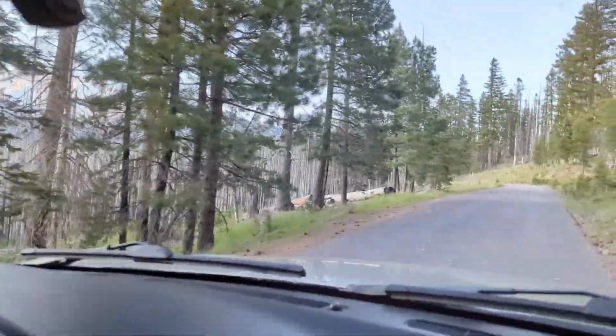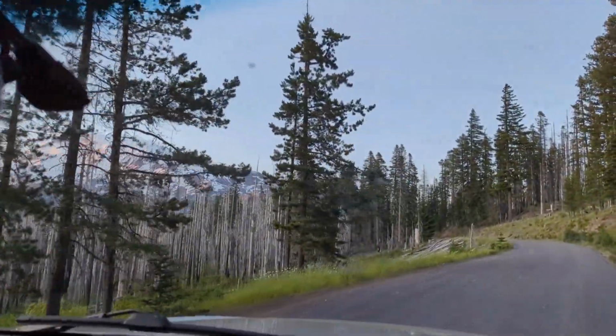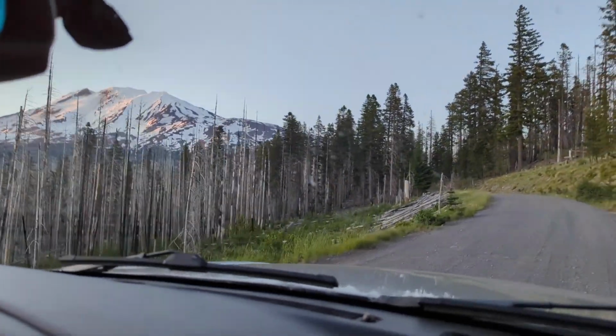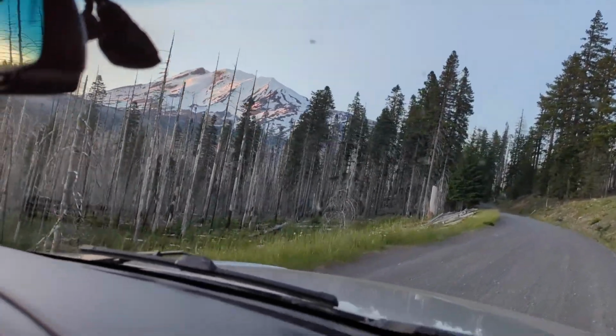So here we are, bouncing along on the bouncy road, getting closer and closer to Mount Adams. Our feeling is every mile we drive on this road is a mile we don't have to walk. But the skyline you see up there is pretty much our route. So here we go.